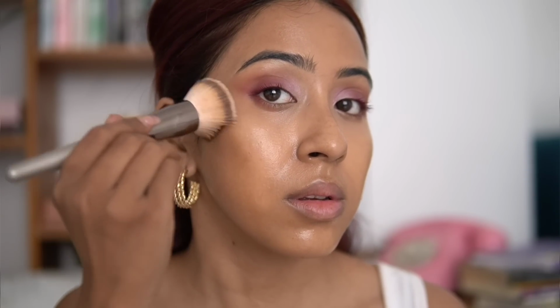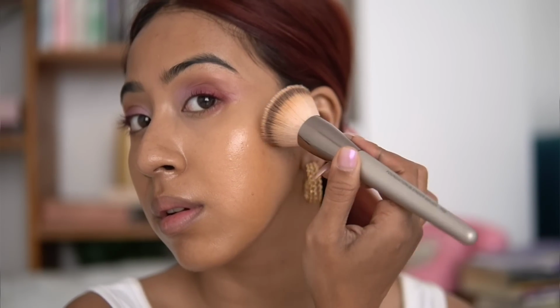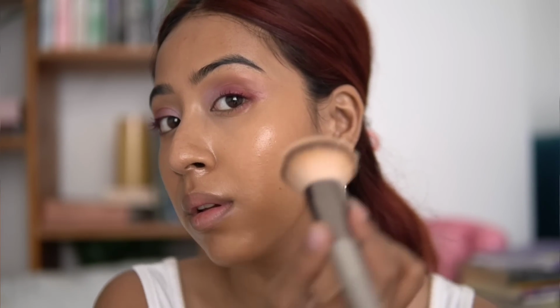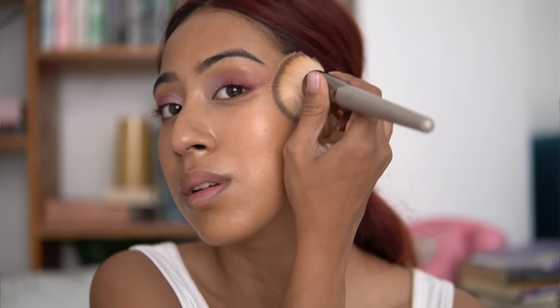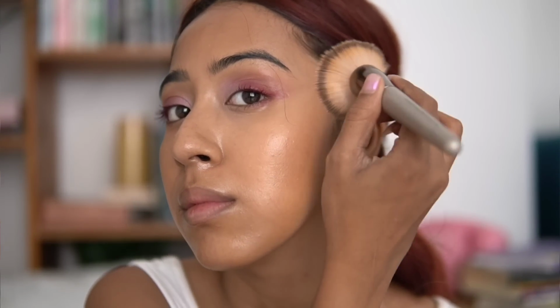But this one has the perfect consistency and the perfect shade, because it's a very nice neutral-toned product, which gives me very nice chiseled cheekbones. Not a lot of products give me that, but this one does, and it blends out beautifully on the skin. This is the product that I have on today, and I really like it. I like it during winters, summers, it doesn't matter. I just really have been loving this product.